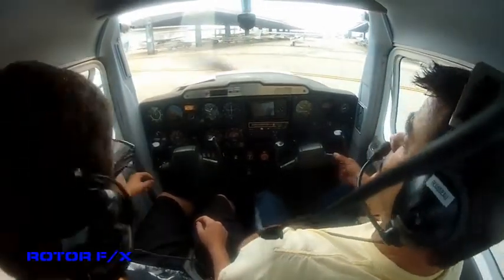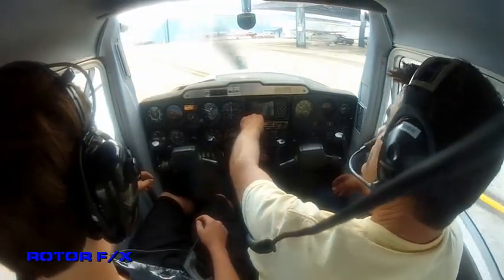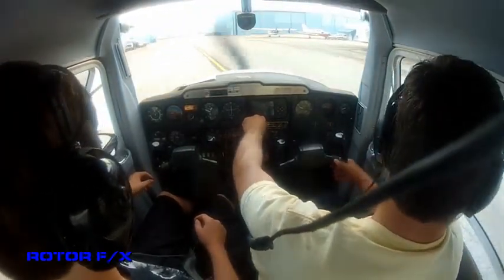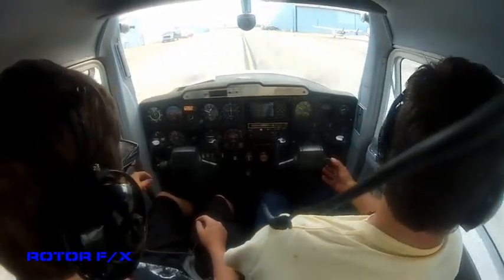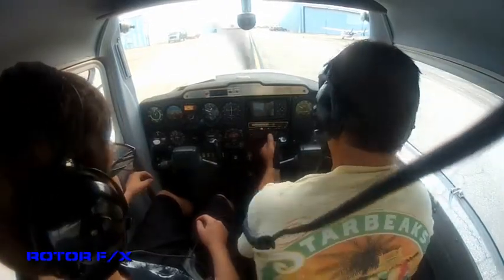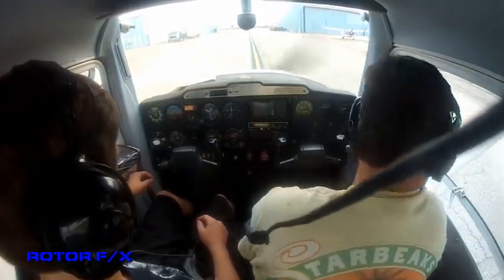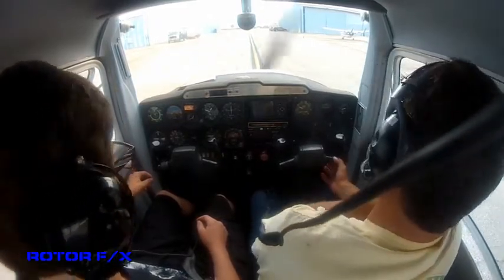Van Nuys ground, Cessna 7505 Golf, I have tower information Romeo. 7505 Golf, Van Nuys ground, runway 16 right, taxi via Alpha, Charlie. Alpha, Charlie for 16 right, 05 Golf.